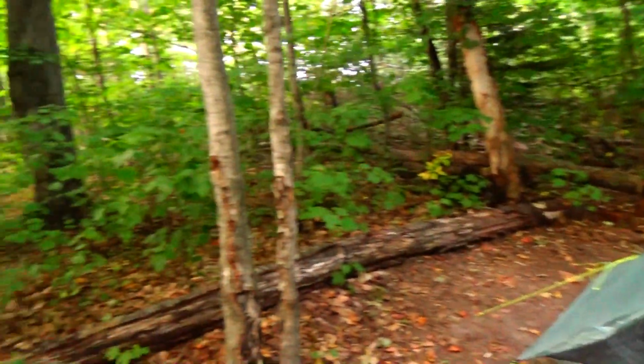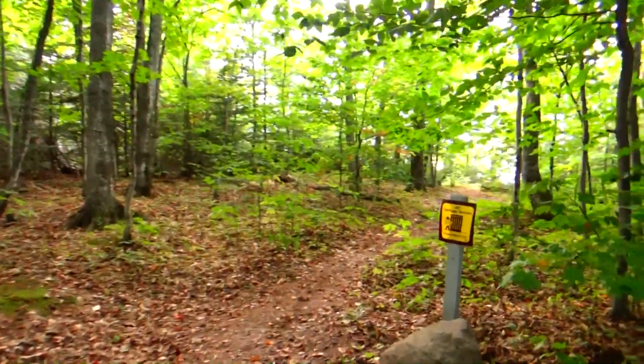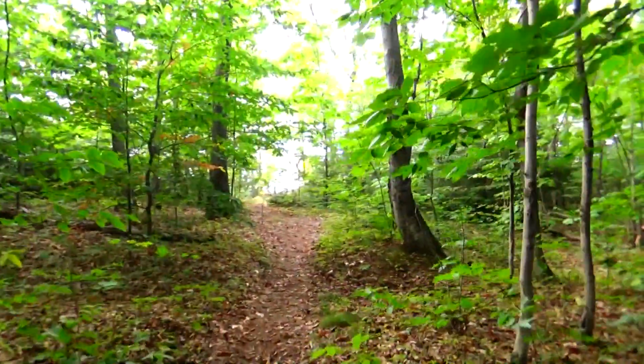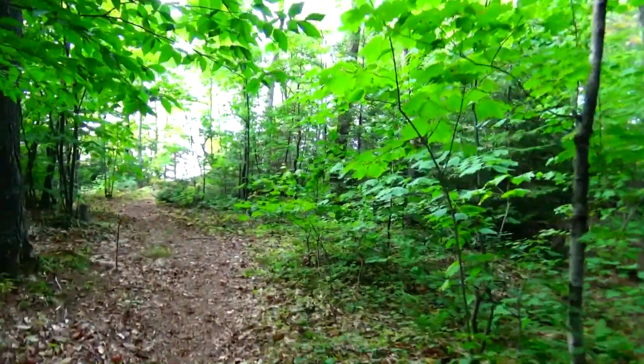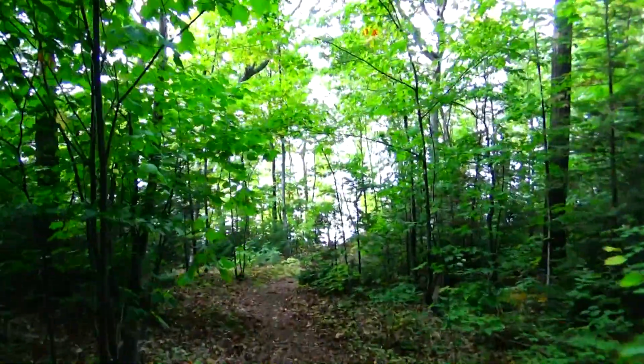Now let's take a quick look around this campsite. See how close we are to the cliff. You can hear the waves crashing. And I believe that this campsite is at least 150 feet above the water, if not closer to 200 feet. And we'll soon find one. I see plenty of squirrels around here.